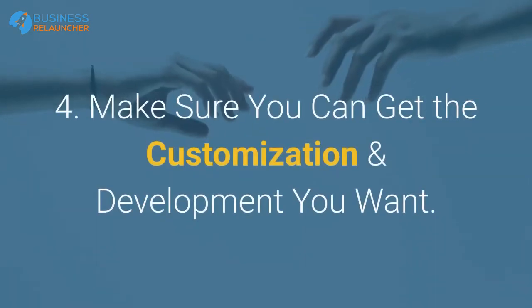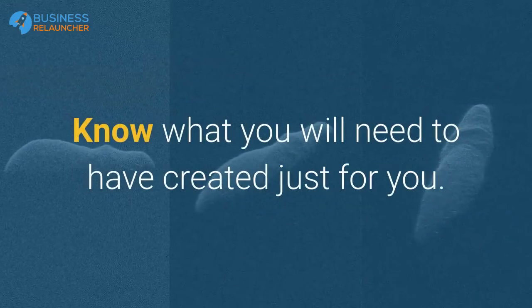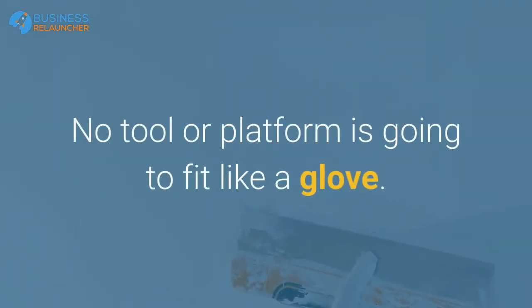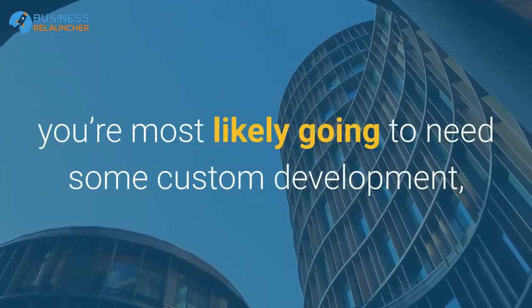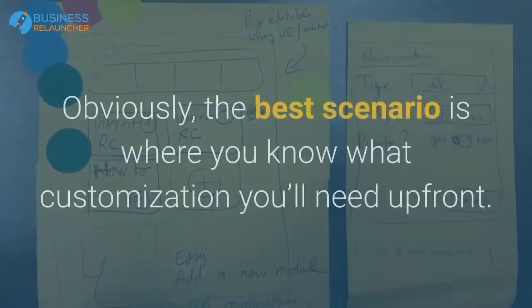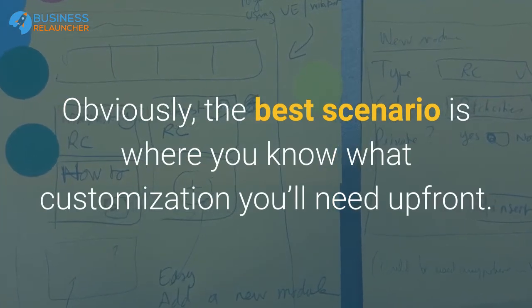4. Make sure you can get the customization and development you want. Know what you will need to have created just for you. No tool or platform is going to fit like a glove. If you're working with a sizable amount of keywords or sites or whatnot, you're most likely going to need some custom development, even if you don't at the onset. Obviously, the best scenario is where you know what customization you'll need up front.